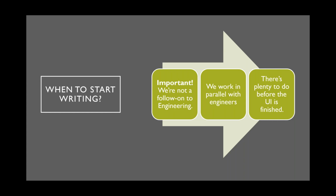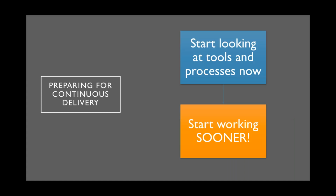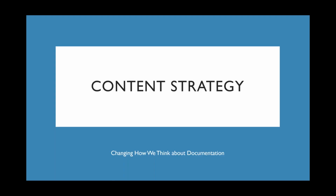So we are no longer a follow-on to engineering work. We actually work in parallel with the engineers, and we've determined that there is actually plenty to do before the UI is finished in order to get our content in good shape. So I recommend that you start looking at tools and processes now, which I guess is part of what this webinar is about, and to literally start working on your content sooner. And that's really where content strategy mindset comes into play.